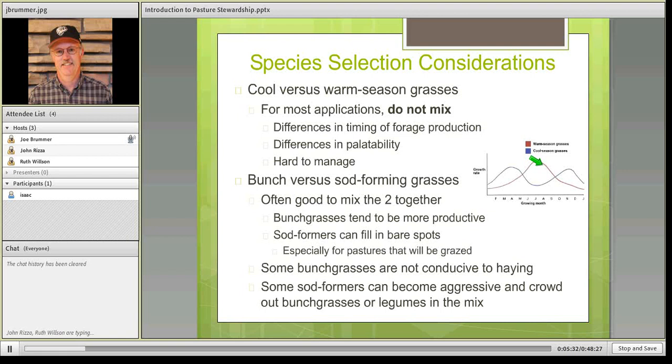Our warm seasons are not going to grow as early in the spring. They're going to put on most of their production and growth in the middle part of that hot summer. So my general recommendation is for most applications, you don't want to mix these. From a practical standpoint, it looks like maybe you should, to get that even forage production over the whole growing season. But the warm season plants are just not as palatable. They're always going to graze the cool season before they'll graze the warm seasons. Again, there's differences in the timing of the production. It just makes it very difficult to manage.